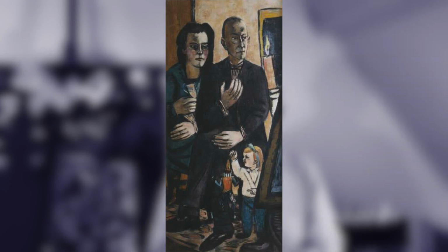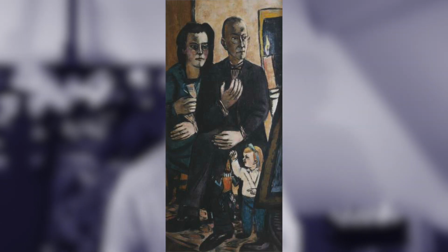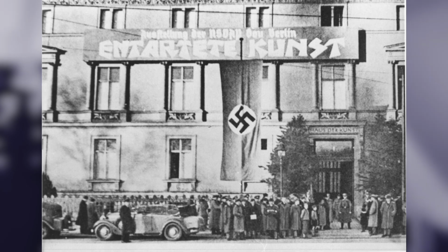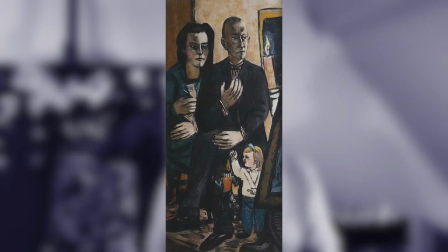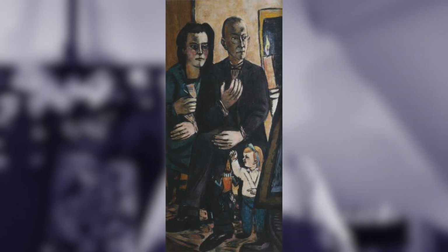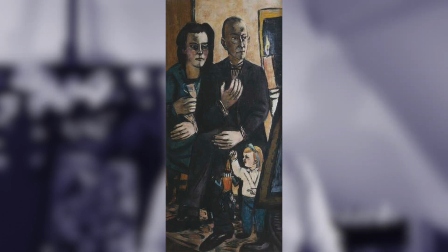This is a painting by Max Beckmann, and Max Beckmann was declared deranged by the Nazis in Germany during the 40s of the last century, and he fled to Amsterdam, and he worked in Amsterdam all during the war. And this is one of the paintings he made.